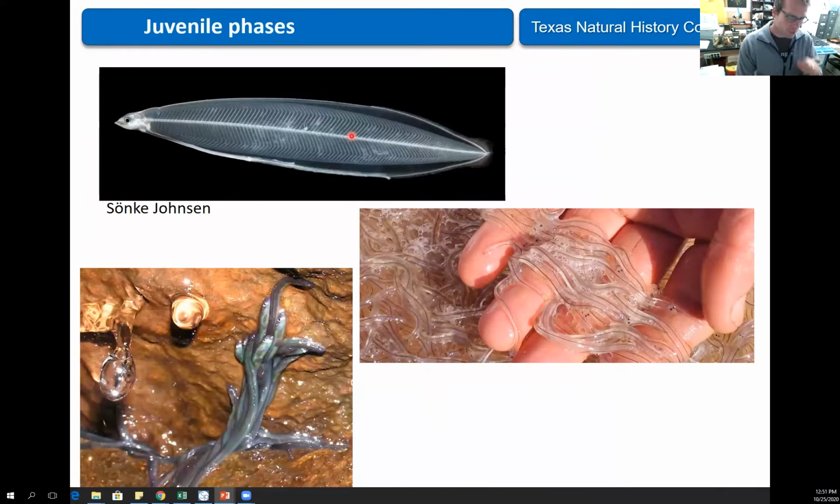This is a picture of the juvenile phases. This is the leptocephalus. You can see these myomeres, which are its muscles. It has this very long gut. They're thought to feed on plankton floating about in the ocean, but very little is known about their diet. The glass eels are often collected in large numbers as they start to enter fresh waters. They're easy to collect there because they kind of congregate at the openings of rivers and creeks.